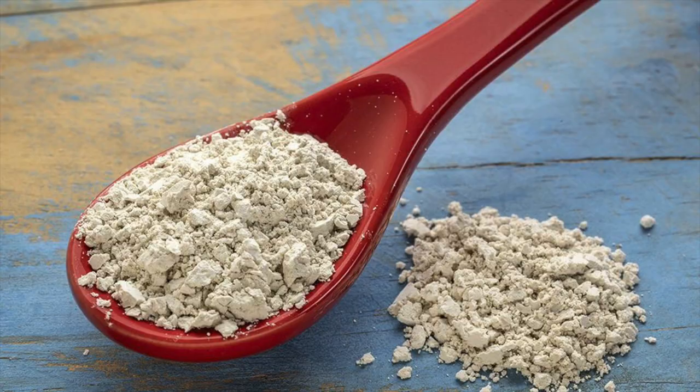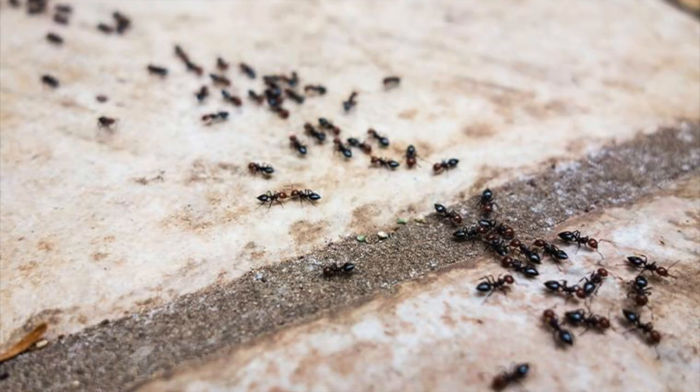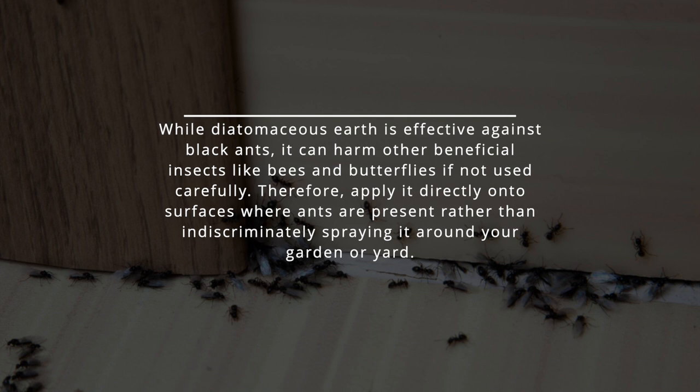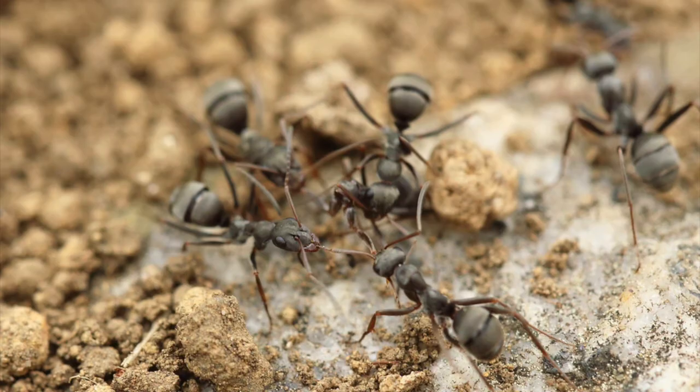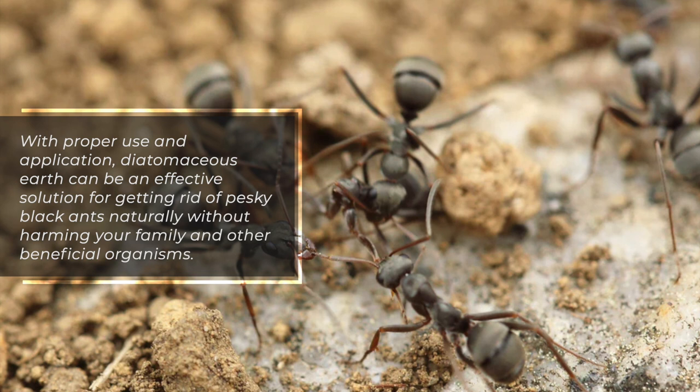The best way to use diatomaceous earth as a pesticide solution for black ants is by spreading a thin layer around areas where you've noticed high activity or near entry points into your home. While diatomaceous earth is effective against black ants, it can harm other beneficial insects like bees and butterflies if not used carefully. Therefore, apply it directly onto surfaces where ants are present rather than indiscriminately spraying it around your garden or yard. With proper use and application, diatomaceous earth can be an effective solution for getting rid of pesky black ants naturally without harming your family and other beneficial organisms.